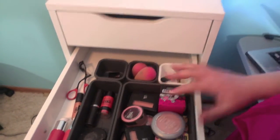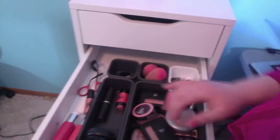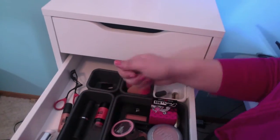In the second drawer, I have all of my blushes here, my cream blushes as well as my MAC blushes, some more cream blushes, some tools, some of my eyelash glue, my beauty blenders with some brushes under there, and then a sharpener.